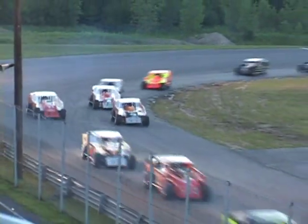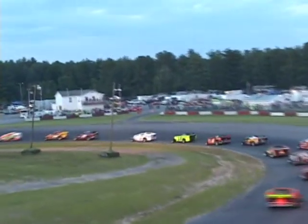Mike Bruno leads. Andy Haywood runs 2nd. Patrick Dupree running in the 3rd spot. Richard Tisser is running 4th. George Foley is up to 5th. Here comes Foley after Tisser on the outside.